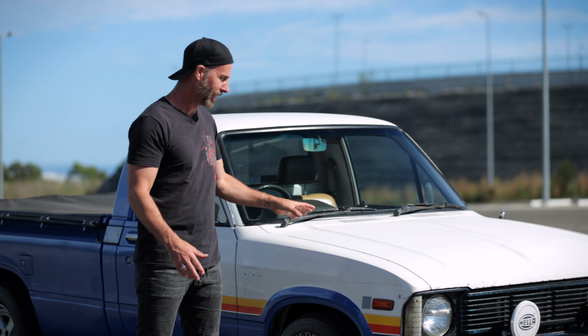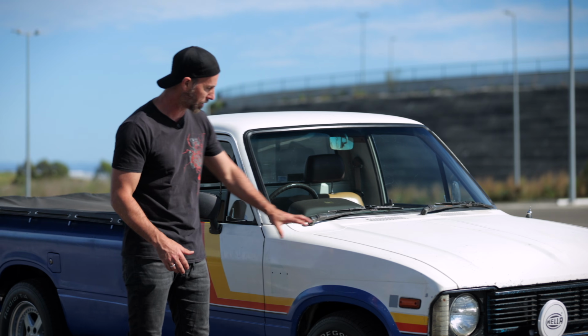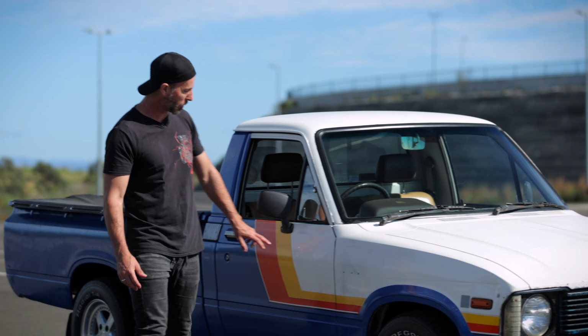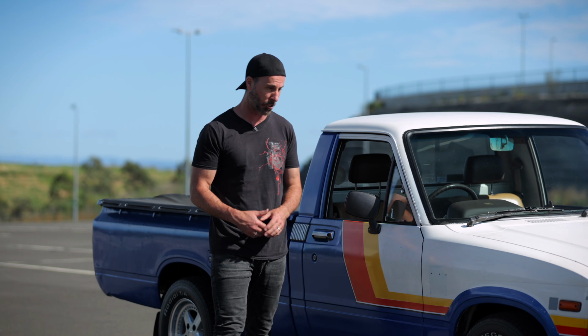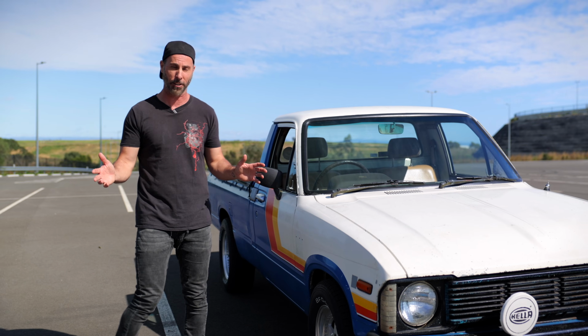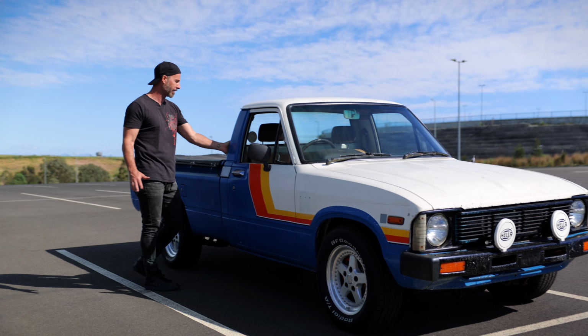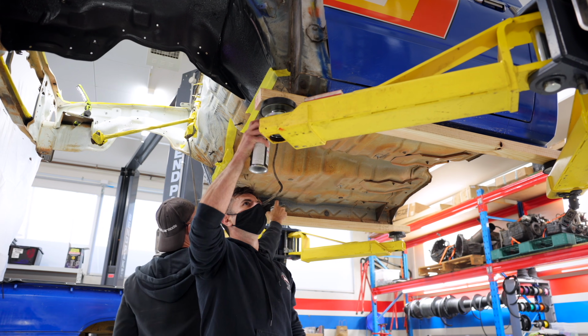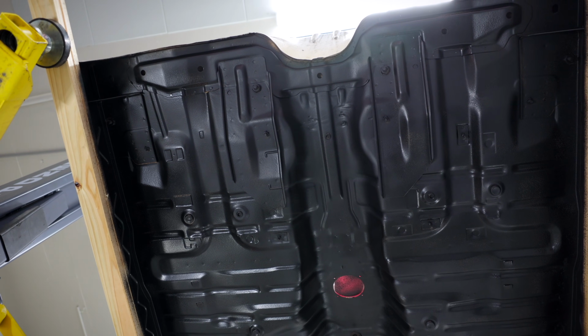Now, externally, the car does look pretty much exactly the same as when I bought it. So it's got this awesome vintage white mixed with this yellow, orange, blue with some pinstriping here. The previous owner had done that, and I thought it looked so great that it should stay. So the only painting that's really been done is on the back here, down below the tray. Marty added a couple of his little artistic touches there, unfortunately, and the complete underside of the car has been done in a kind of rust-proof black, which has got this really nice texture to it.